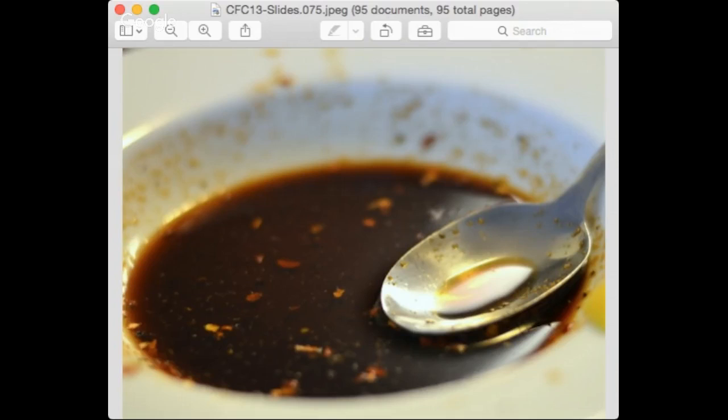You get the idea. People don't have to crunch on green onion in your food when you're cooking it. They can just get the hint of green onion because you created a flavorful liquid from your soy sauce.